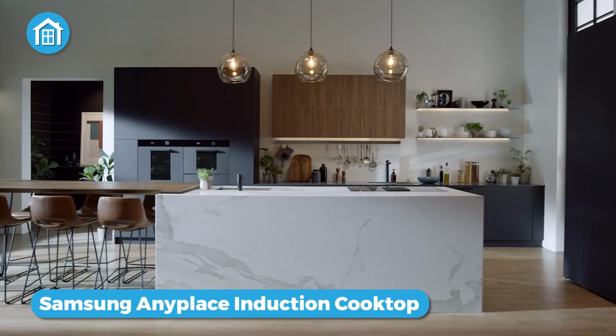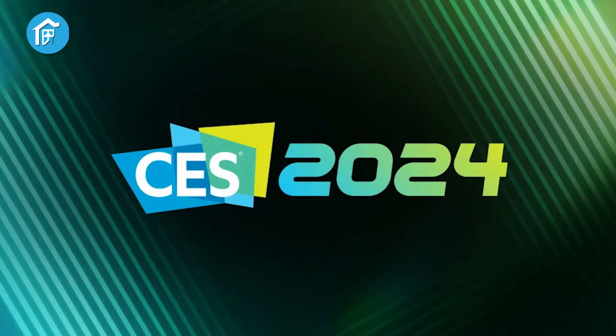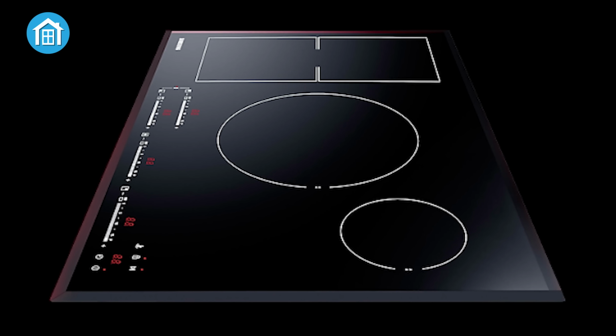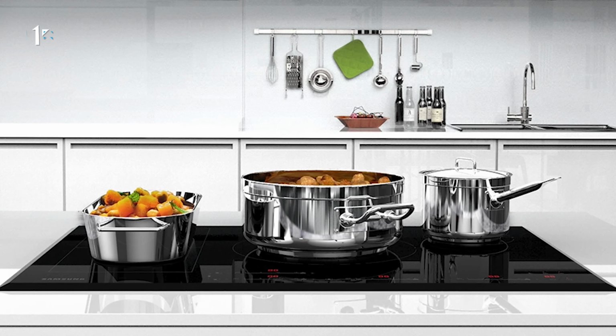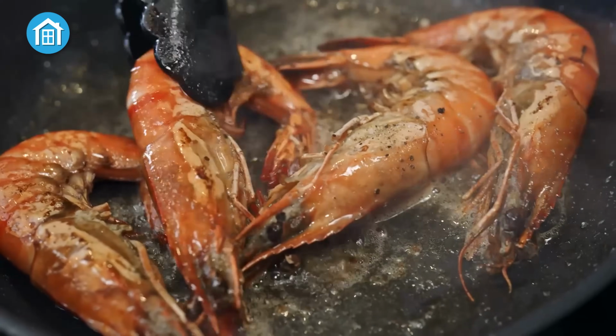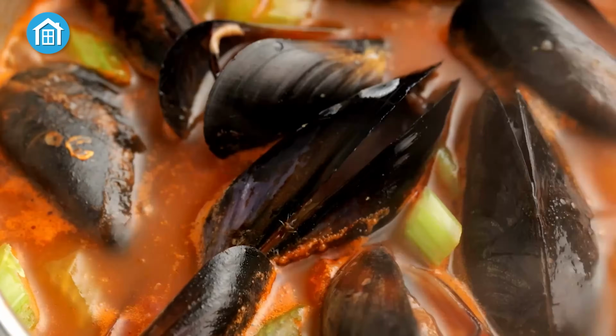Samsung is set to reveal its game-changing Anyplace induction cooktop at CES 2024. This smart cooktop provides an extra spacious 80 centimeter cooking surface while allowing you to place pans anywhere thanks to induction technology. No more preset zones. The quick stop function effortlessly prevents messy boilovers by automatically reducing heat when detected.